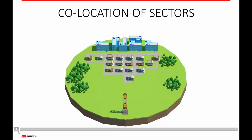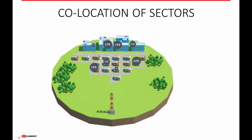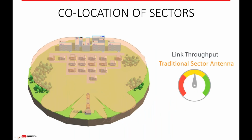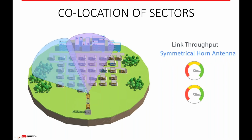Once we start to co-locate sectors on a tower, we start to see yet another issue. As you use your traditional sector for your coverage area, your speeds aren't great, and then your customer density increases, so you have to add even more customers. The performance of your AP definitely starts to degrade because it can't handle the number of connections.